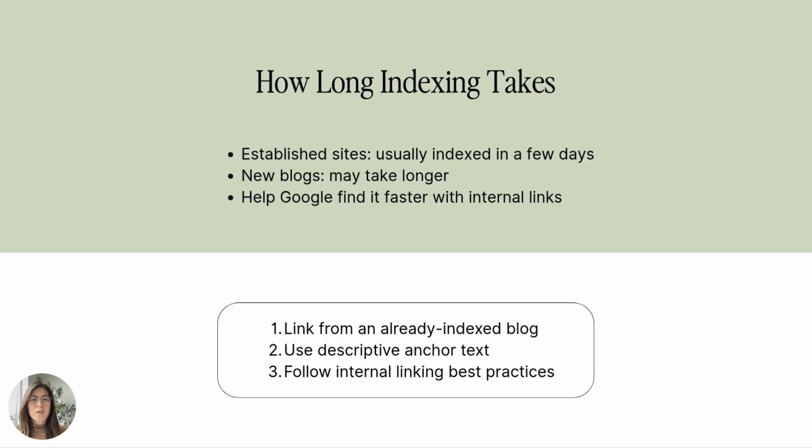If you have higher authority with Google and lots of blog posts that are already established in ranking, your new blog post will likely be indexed in just a couple of days. If you just started your blog or you don't have a whole lot of traffic built yet, what I would recommend doing is linking to your new blog post through an existing blog post that might already be indexed, and that helps Google to discover it quicker.